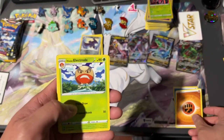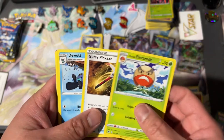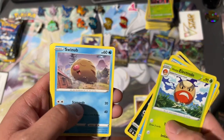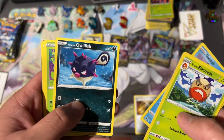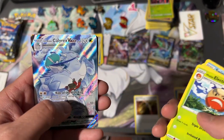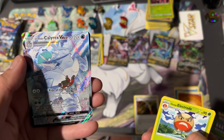We got that Fighting Energy. Hisuian Electrode, Gutsy Pickaxe, Duat. Chilling in the Pool, Buizel. I see something in the back. Swinub, Hisuian Quillfish, Petilil, Nickit. Ooh, Calyrex VMAX Ice Rider.